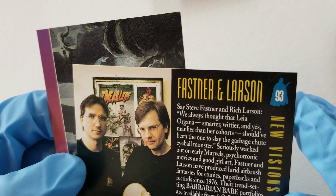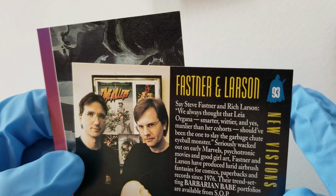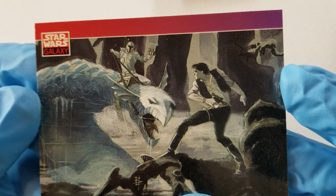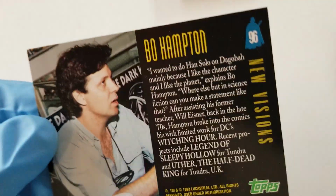This is Fastner and Larson. I'm not familiar with them at all. They're trend-setting barbarian babe. Okay. This is another one that was very evocative and spooky, and not really on model for the characters, but it didn't matter to me.